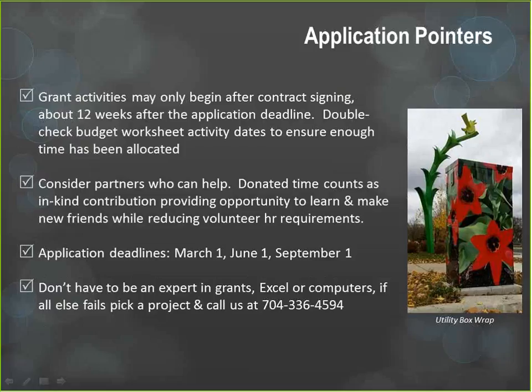Give yourself plenty of time to think through the details and to create a project timeline before submitting an application. Think about where the project will take place, how much of it neighbors could complete versus hiring others, and how you will take care of future costs associated with the project. Projects may begin once a contract is signed, and they must be completed within 1 year.